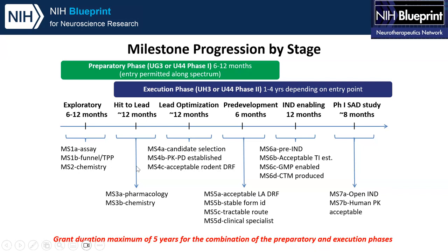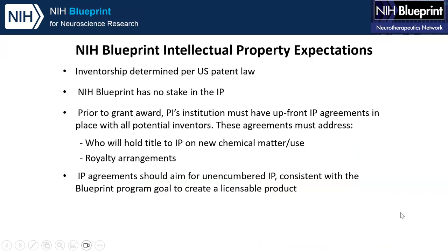As you go through hit to lead, things progress from making multiple series potentially down to one series, picking your candidate, as I said, getting the PK/PD and rodent DRFs, and then eventually moving into large animal dose range finding, CMC starting work, and make sure you have clinical specialists. If you can complete all that, then you are ready for the IND enabling studies and the downstream clinical trials to come if everything works out. The grant duration is a maximum of 5 years for the combination of preparatory and execution phases, no matter what we do.